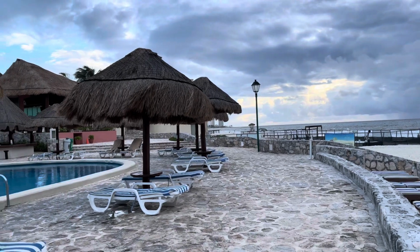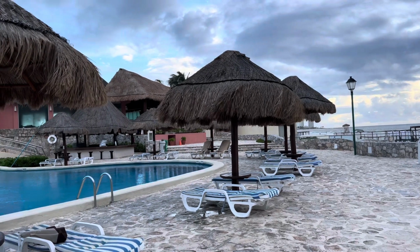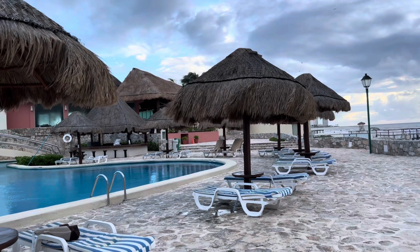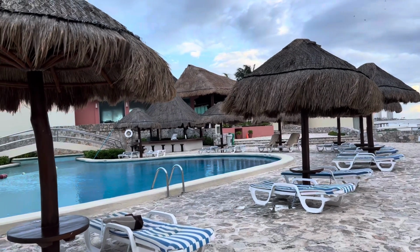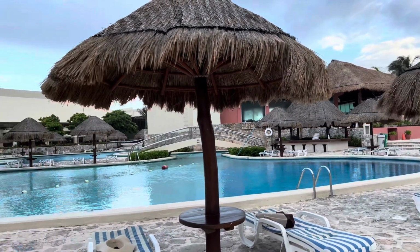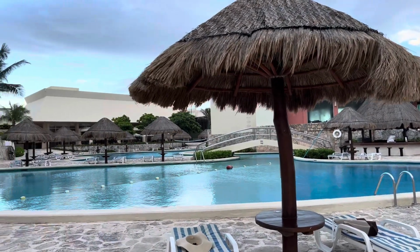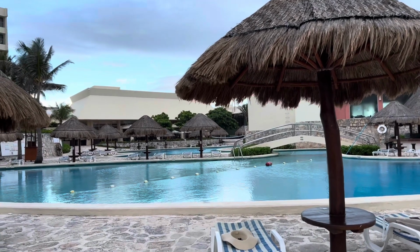And then right here at the other end, there's a bar, so that's where you could go get drinks. This one did not have a swim-up bar, and there wasn't really somebody walking around. There was, but she barely came around to ask for drinks. Behind that bar is a Mexican seafood restaurant, which was my favorite. They serve breakfast, lunch, and dinner, which needs reservations, and I'll talk about that in a minute.